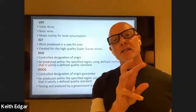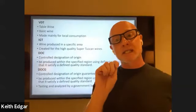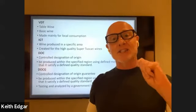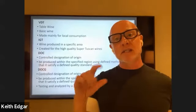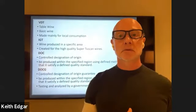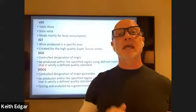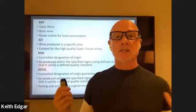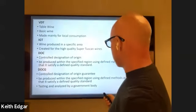They do a chemical analysis, but then they also do a tasting. So there's actually a group of people that sit around a table and they taste wine. And if they think this wine reaches a particular quality level, they'll give it the garantita. So that's this stamp of approval that this is a good wine. This is the highest level of the classification.